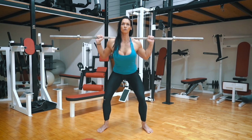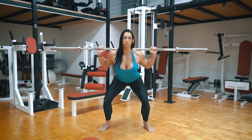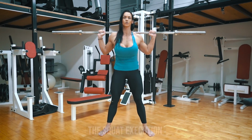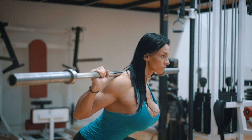This is something you have to practice a few times to really feel where your perfect body and foot positioning is before you start with your squat. And now you are ready to squat. Take a deep breath. Most of the people don't do that. This will give you a lot of stability in your upper body.